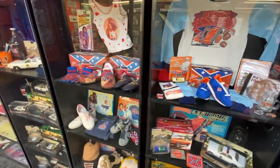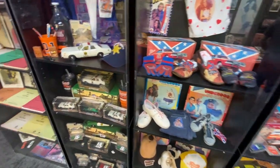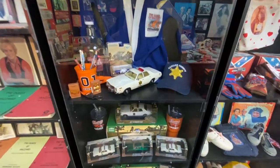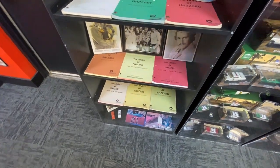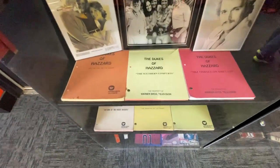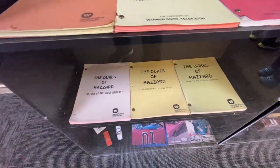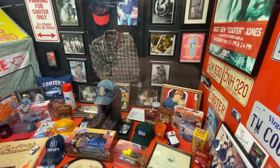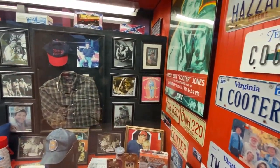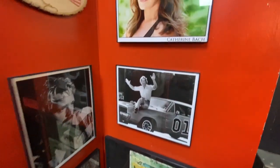I would imagine almost every Dukes of Hazzard item that has ever been made is probably in this museum. This is incredible. I mean, some of this stuff is pretty dated. Look at that. Here are the Warner Brothers scripts from some of the Dukes of Hazzard episodes. Some of the originals. Here's some shirts and other memorabilia from the Dukes of Hazzard. Some more autographs and memorabilia.